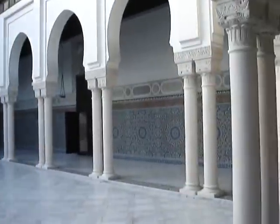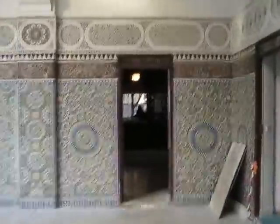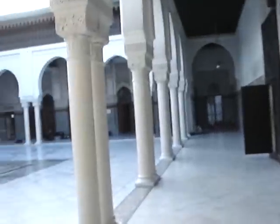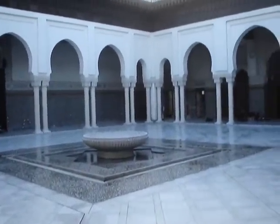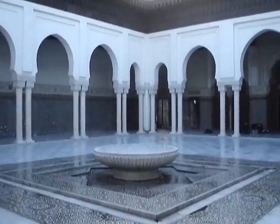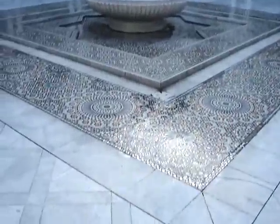Beautiful column work, beautiful colors. I'm guessing what looks like a store in there, but don't really want to go inside at the moment. If you can look at this, brilliant fountains. Steps in the oddest places, and the remnants of the camera crew. Not quite sure what they were doing here earlier, but they seem to be having fun.